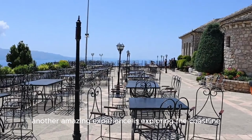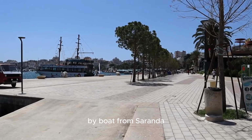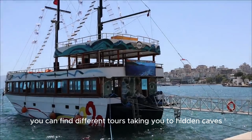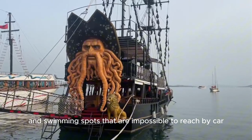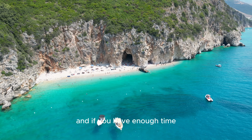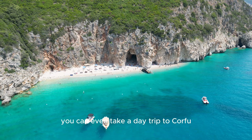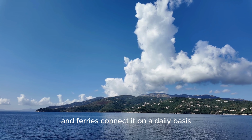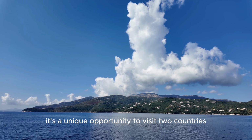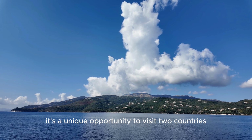Another amazing experience is exploring the coastline by boat. From Saranda, you can find different tours taking you to hidden caves, beaches, and swimming spots that are impossible to reach by car. And if you have enough time, you can even take a day trip to Corfu. This Greek island is just across the sea, and ferries connect it on a daily basis with Saranda. It's a unique opportunity to visit two countries during the same vacation.